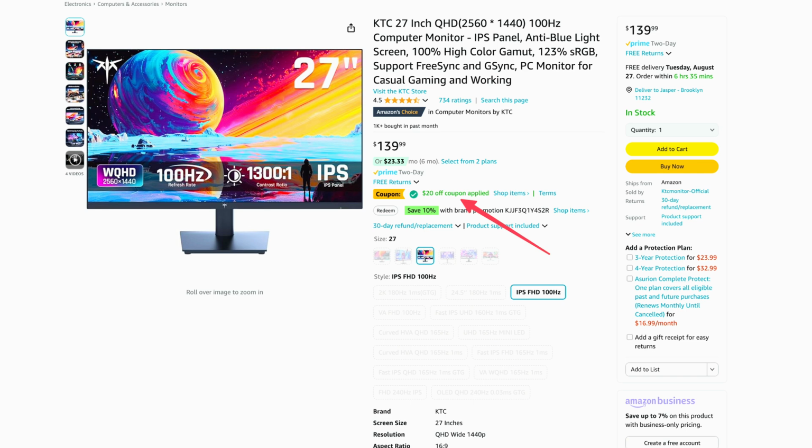Up first is our ultra budget category. I won't spend too much time here, but I want to call this out really quickly. There are 2 options, and the first one is this KTC 27-inch monitor. It's got a 1440 resolution, a 100 hertz refresh rate, and it's about $120. You're probably not going to win any competitive gaming competitions with it, but at that price, it's kind of hard to go wrong. It could be a really nice second monitor.